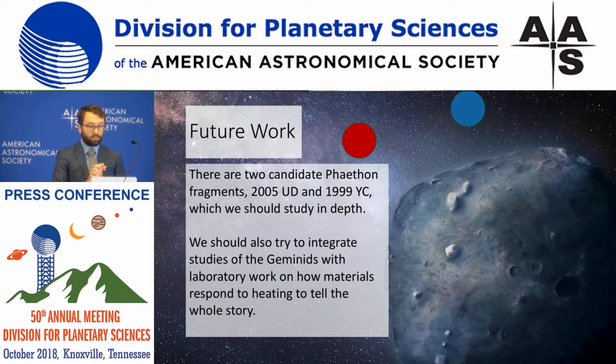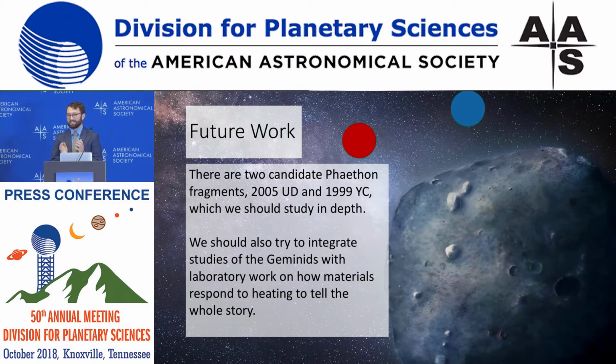So I think there's some important future work that can hopefully at least help to nail some of this stuff down, because I know it might seem sort of just endlessly complicated. There are two candidate fragments of Phaethon, so large kilometer-ish sized bodies that fell off or were knocked off of Phaethon at some point in the past. 2005 ED, which is blue in color, which I drew with a blue circle, and then there's 1999 YC, which is red in color, which I do with the red circle.